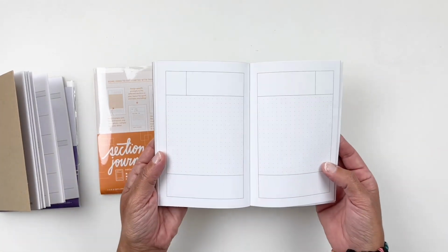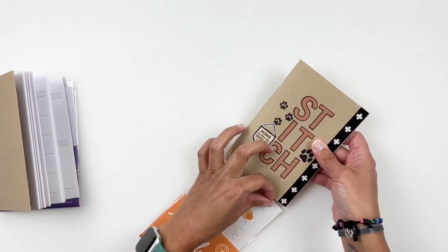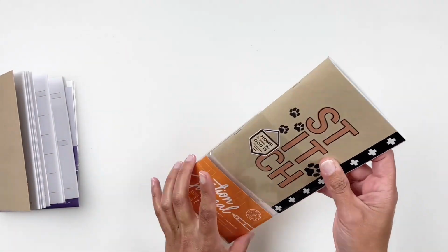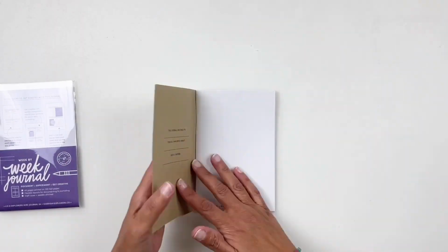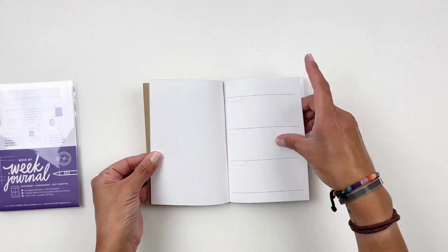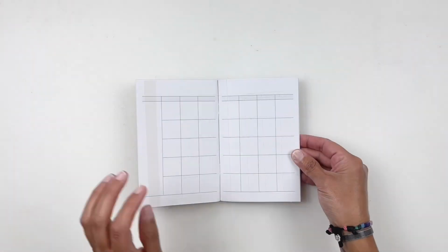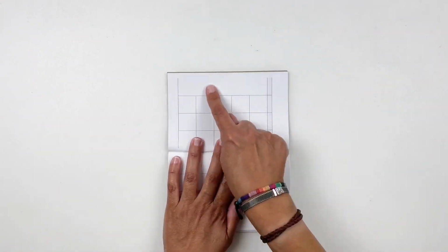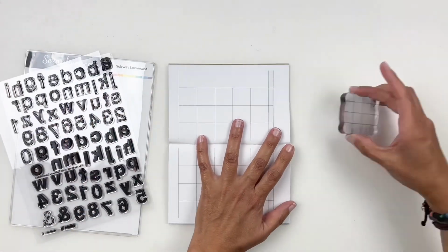I've already set this journal up. I'm sharing it with my YouTube members in a couple of days, but I'm excited for this one because I'm documenting Stitch in that journal. But for my Week by Week journal, I'm going to be documenting movies, shows that I've watched recently, also music, podcasts. I really wanted to have a journal that holds all that stuff for me.